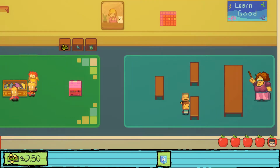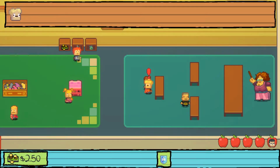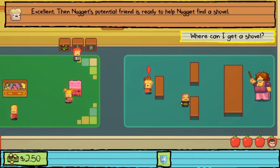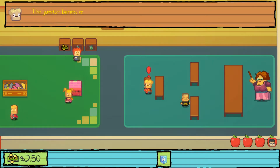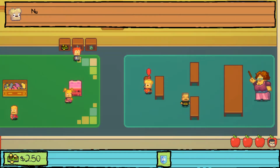Alright, we need to go talk to Nugget. Nugget's potential friend has returned. Is he fire in the school? Yep. Excellent. Nugget's potential friend is ready to help Nugget find a shovel. Where can I do that? The janitor buries many things. He does. He does indeed. Perhaps he knows where to get one. How do I get one?